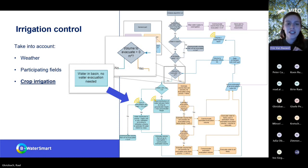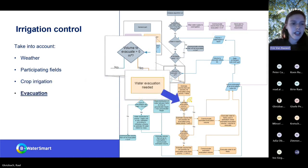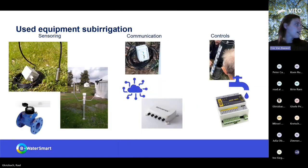To do so, we take into account the crop that is in place. If the water need is fulfilled for the crop, then we don't send any water to it. And if there's a water need, we will only send it in limited amounts, so it can ideally profit from it. And the last thing we keep into account is, when it does need to evacuate, the amount of water that is actually possible to evacuate in 6 hours, and also that we don't exceed the maximum groundwater level that can be in the field, which is also a boundary condition that comes from the farmers. Okay, then next slide, please.